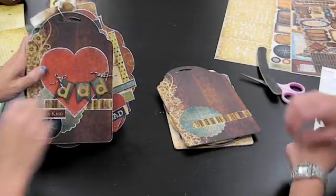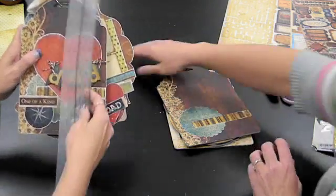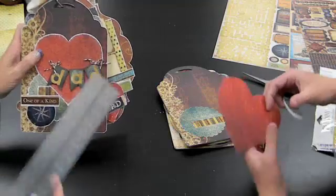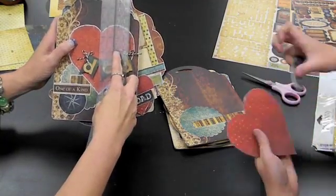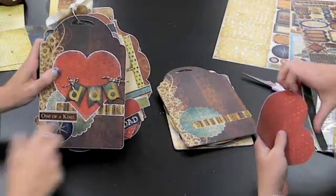Now for this red heart, we used the Wild Berry vintage paper, and I just freehand hearts because I don't really care. A heart's a heart, regardless of what it looks like. But I will give you guys a pattern, so if you want a pattern, you can have one. It's about a 5-inch heart. So that's out of the Wild Berry vintage paper.